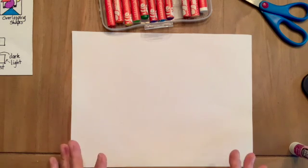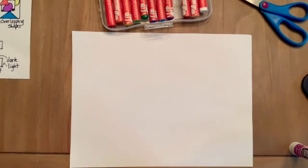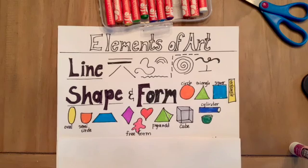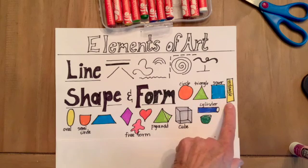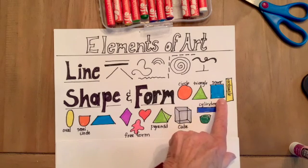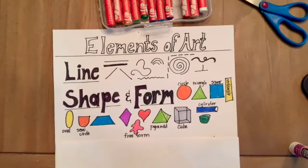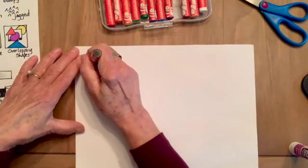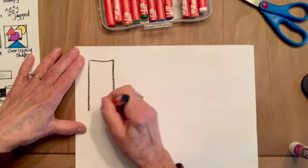And we're going to fill this piece of paper with shapes. So let's start by thinking about the shapes that we saw on our Elements of Art poster. Shapes like circles, triangles, squares, and rectangles. Find the ones that have corners and sharp edges, and we're going to start with those. So I want you to draw 3 shapes that have sharp edges and straight edges as well. So there's my first one.